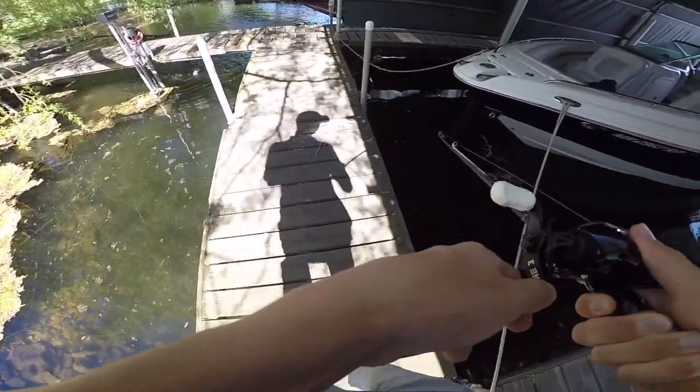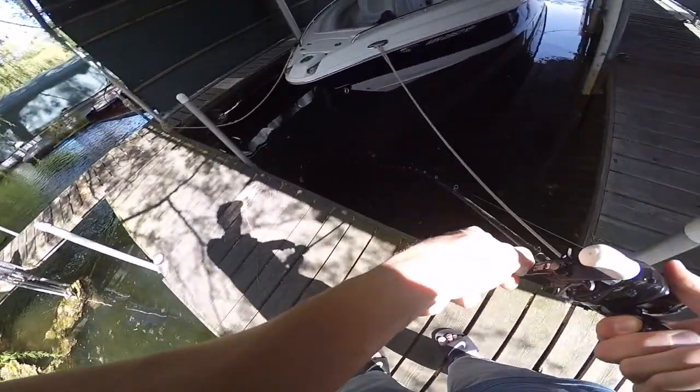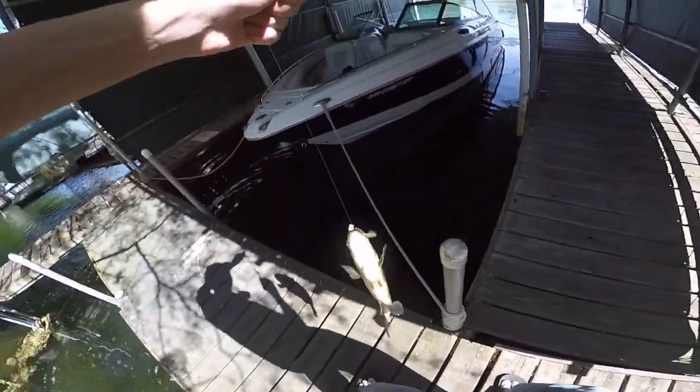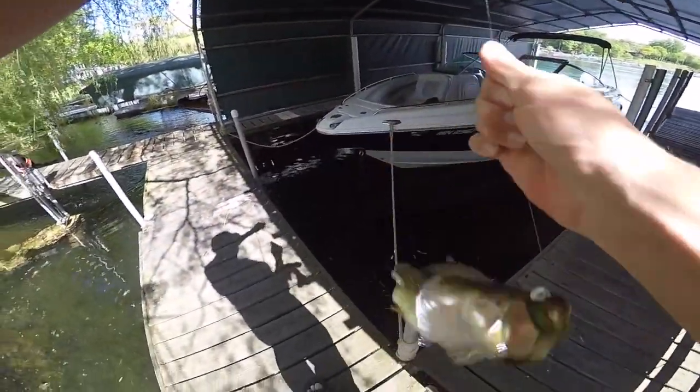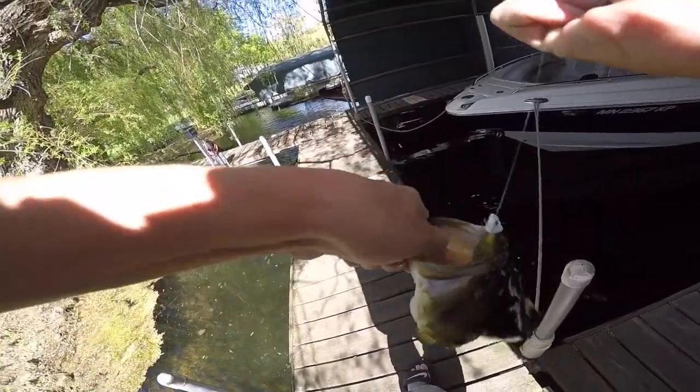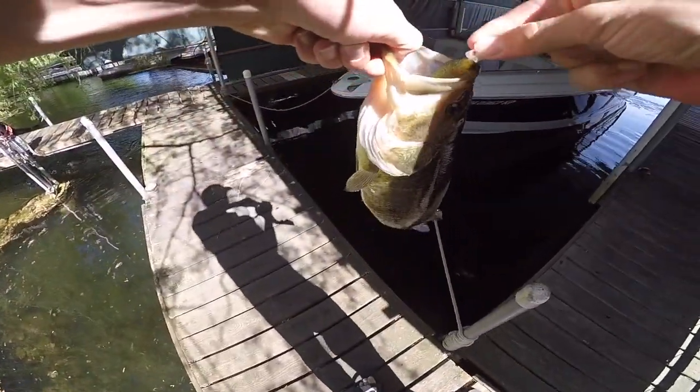Dang it. Alright, I got a small one here. Something at least. There's at least 3 fish right under here. Giants. I got the smallest of the 4, but I'll take it. It's literally a 1.5 pounder. Pretty good one actually, so take it all day long. Not a bad one, dude.